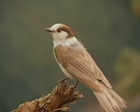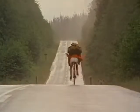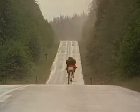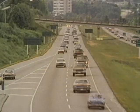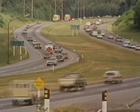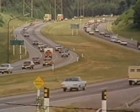There are many other demands on the forests. Parks, municipalities, ecological reserves, hydro uses, ranchers and farmers, highways, industrial expansion. Just about everything we do in British Columbia affects the forests.